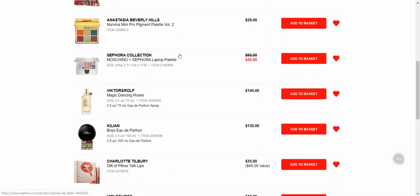The next one I just want because of the packaging, honestly. It's so cute. I have the Jeremy Scott MAC palette that he did, and I also have the original Moschino Sephora one, which was the teddy bear, and I kind of want this one just to fill out that collection, but I don't need to spend $30 on something I just want for the packaging.